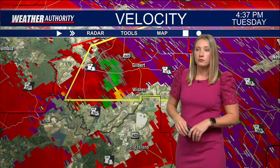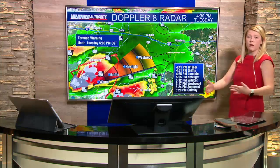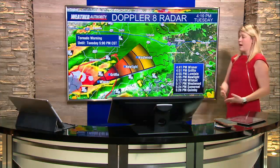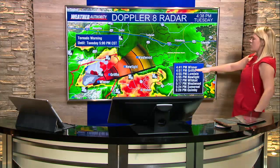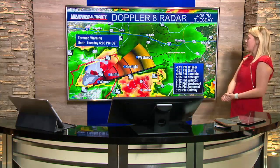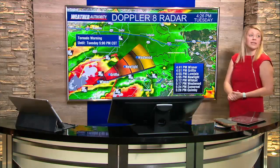Just to update, that rotation is heading towards Wisner. So if you're located in Wisner, it's looking like it will be there at 4:41, which is in the next couple of minutes. So get to your safe space right now. And we're still seeing golf ball size hail according to the reports on National Weather Service. If you're in Griffin, 4:51. If you're in Laurelene, 4:55, and New Light, 5:05. Now this tornado warning is until 5 p.m., but again, it most likely will get extended.